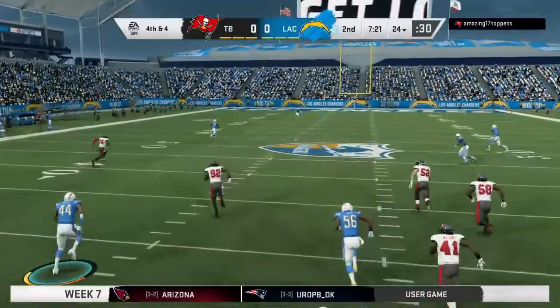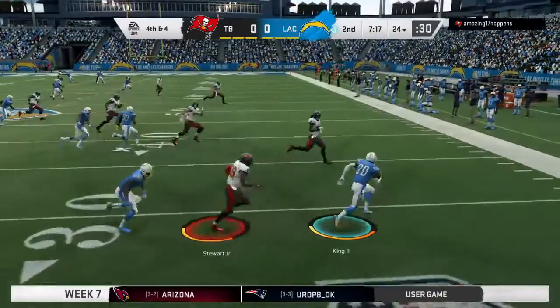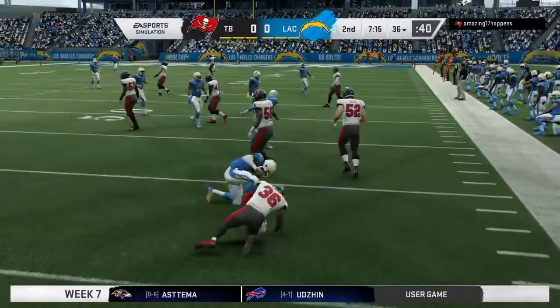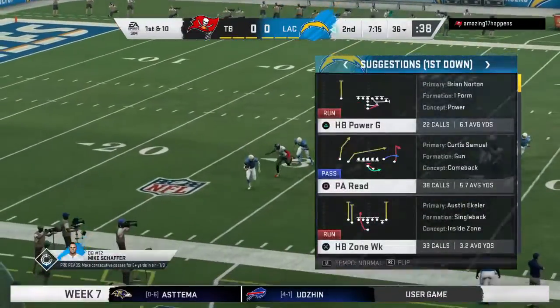44 on his first punt, and this is a good kick as well. Here's King. Nice job bringing that one back. 14 on the return. And it'll be Charger football here as they take over.